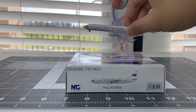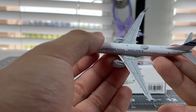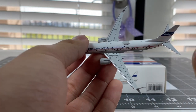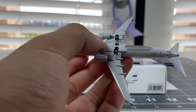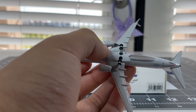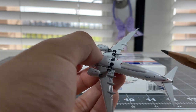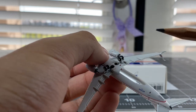Now for the other perspectives, we got the top version, the top area right here of the aircraft. Like I said, amazing detail. And here's your bottom of the aircraft, which I gotta say, look at the metallic. The metallic on this thing, this is amazing. You see? Love how NG kills it with their metallic. It's so reflective. But yeah.